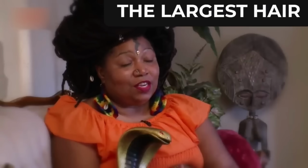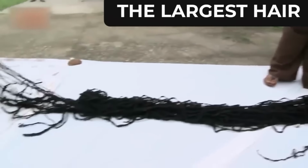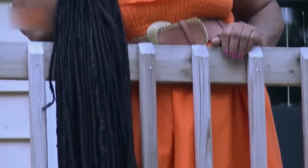Asha Mandela has dreads so long, they seem like a living story. We're talking over 19 meters of hair, growing for decades. It's not just a record, it's identity, patience, and pride turned into a mane.